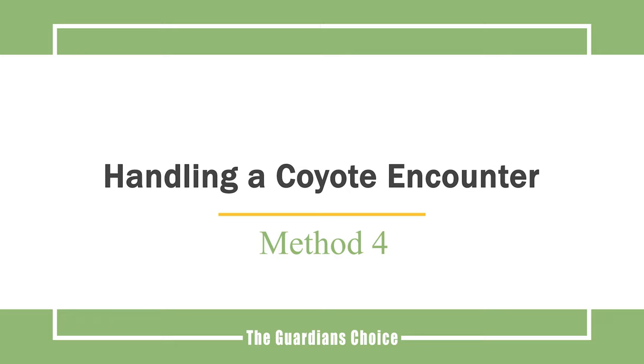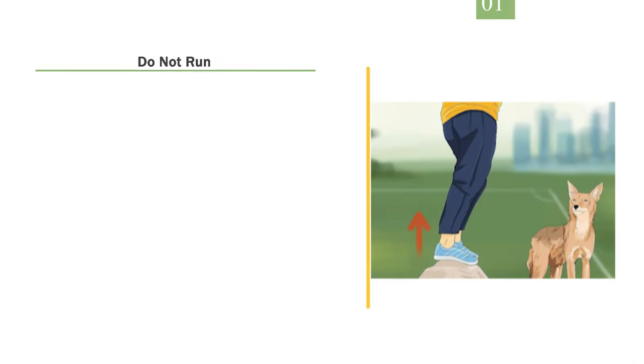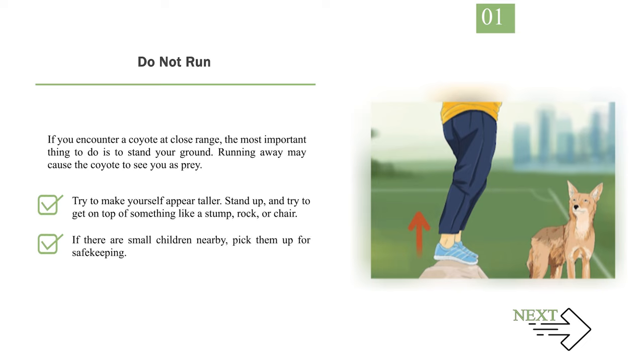Method 4. Handling a coyote encounter. Number 1. Do not run. If you encounter a coyote at close range, the most important thing to do is to stand your ground. Running away may cause the coyote to see you as prey. Try to make yourself appear taller. Stand up and try to get on top of something like a stump, rock, or chair. If there are small children nearby, pick them up for safekeeping.